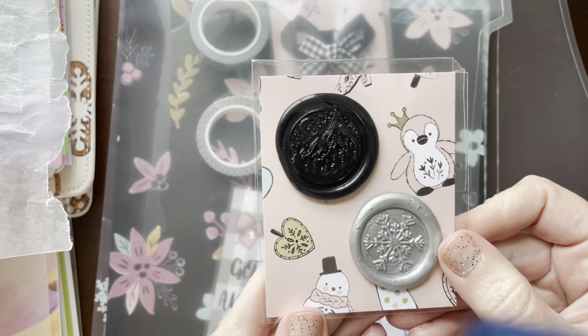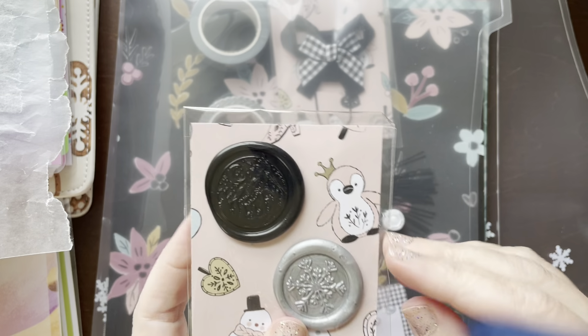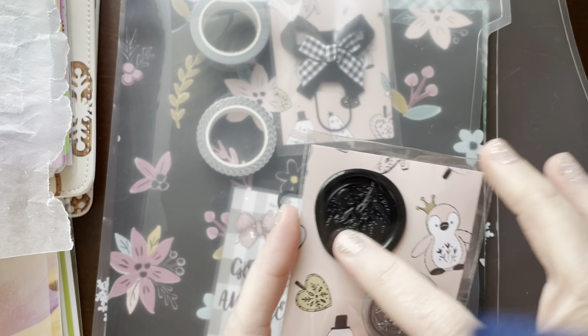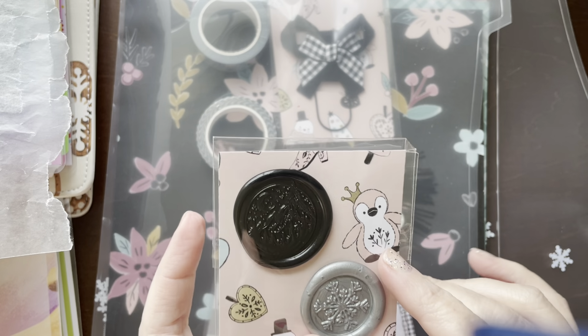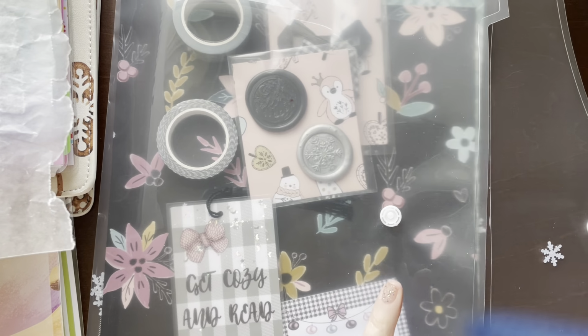I think these are stamps. I'm not familiar with how to use these. I have a few of them that I've just been kind of collecting. So if you guys know how to use these things, let me know, because I truly don't know what to do with them. But anyway, I think they're stamps.